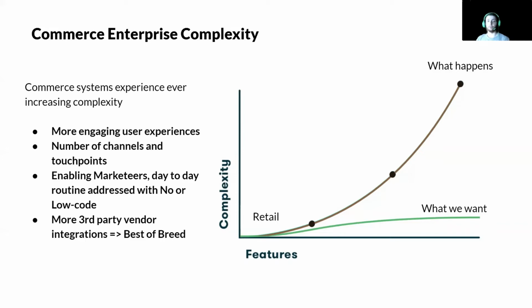A few major contributors to increasing complexity is striving to deliver more engaging user experiences for our customers. By creating more complex features, it will contribute to more complexity. Increasing the number of new channels and touch points will also make maintenance harder and also increase the complexity even further. Trying to enable marketeers to perform their day-to-day job of managing the content of a system is a whole another complicated topic, and solving it will definitely push your complexity a few steps higher.